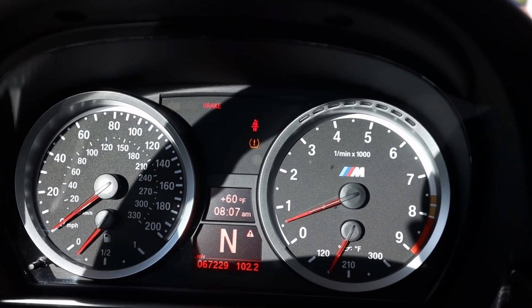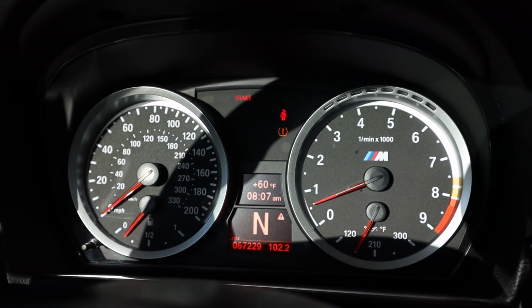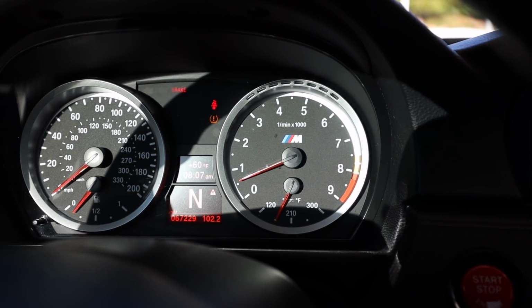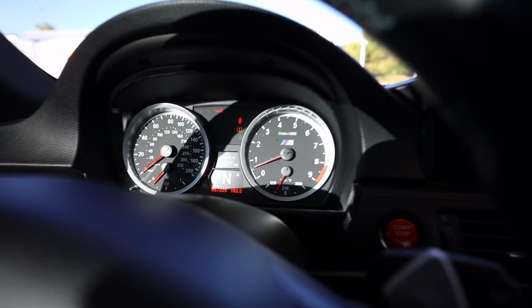So right now I have less than a quarter tank. I'm actually at the pump right now. I'm gonna use pump gas at Shell 91, and I'm gonna fill it up all the way to show you guys what happens when I do it, because if you think this is bad, then wait till you see what happens when the car gets completely filled up, and it's getting even worse right now.